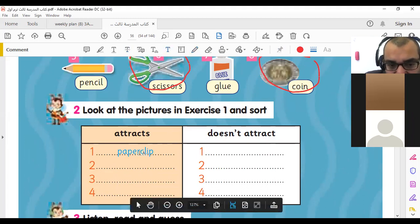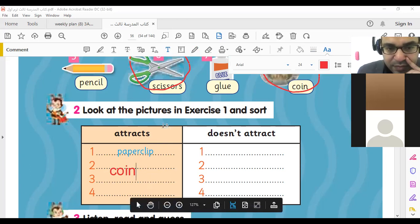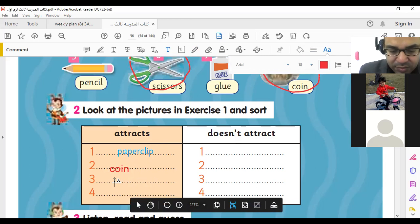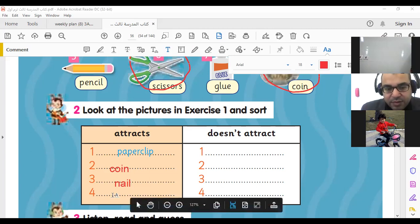Anas Ahmed Fadl, what attracts paper clip? What else? The coin. Thank you. Anas Maysar, the magnet attracts paper clip, attracts coin. What else? We still need two things. Nail. Thank you. Nail is one of them indeed. Iyad Rida, the magnet attracts paper clip, coin, nail. What else? Scissors. Good.